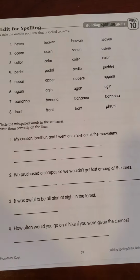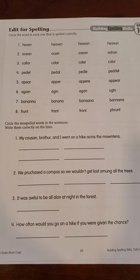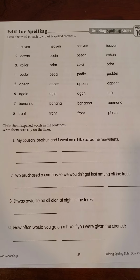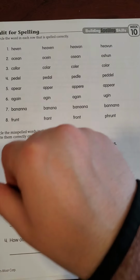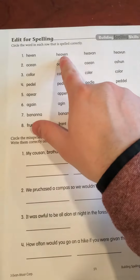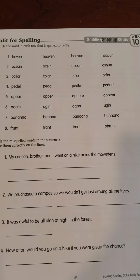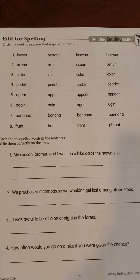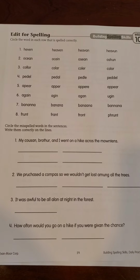On page 59, circle the word in each row that is spelled correctly. So for number 1, we're looking for the word heaven spelled correctly, which would be right here. You're just going to circle it and then move on to the next one. Those are pretty simple. You're just circling the word that is spelled correctly.